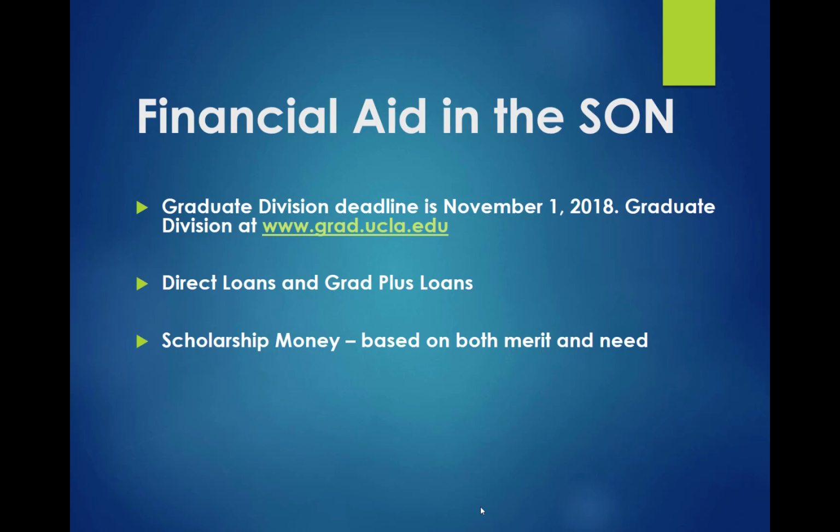You might have had one of those as an undergrad, but there were some federal regulations that changed, I don't know, 4 years ago, and they took that away for graduate students. So there's only the unsubsidized loan, which this year is 6.5% interest. And the interest, like I said, does start when you're in school, but you don't have to start paying this back until 6 months after you graduate.